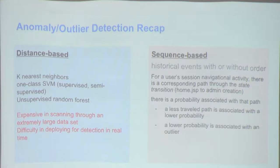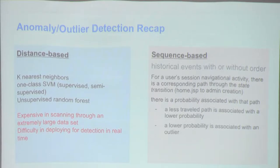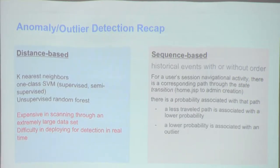Well, if we get into data mining terms, the anomaly detection methods normally map into two big categories. One is the distance-based, and there are a bunch of algorithms there: nearest neighbor, SVM, one-class SVM, or unsupervised random forest. So there are a lot of choices, but it all depends on how we want to model this problem.